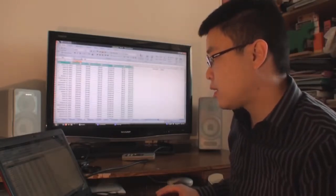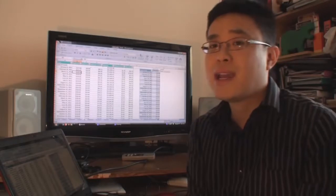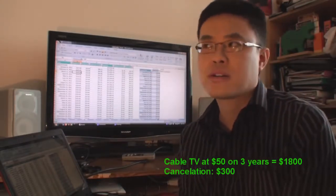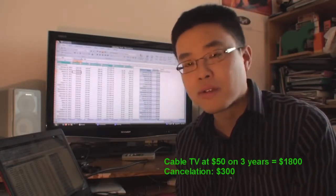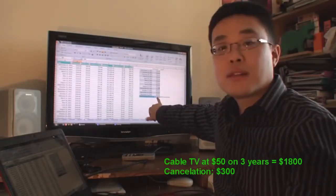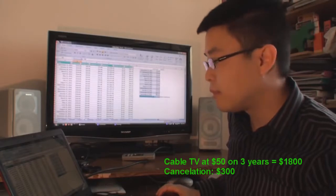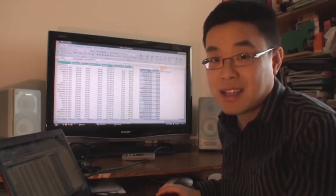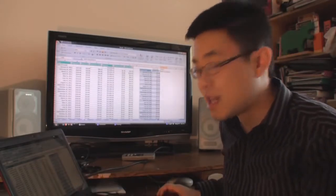So let's look at the TV here. Just getting rid of the TV alone. A lot of people will say, I don't want to get rid of my TV because I am on a contract. Now, most TV companies will charge like maximum 3 months payments, or $300 cancellation, or whatever it is. But in the long term, this person in the 3-year contract that they have will have paid $1,800, and a $300 cancellation means nothing compared to that $1,800 you have to end up paying later down the road because you don't want to pay that cancellation fee now.